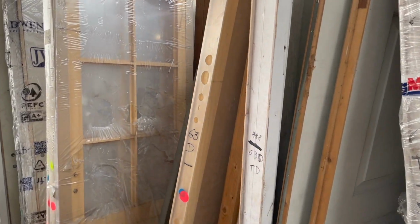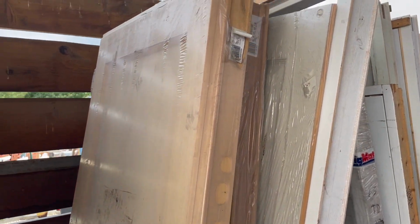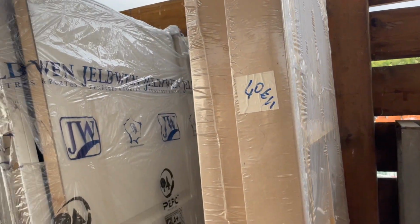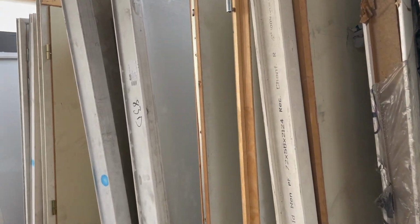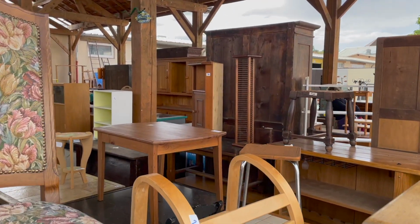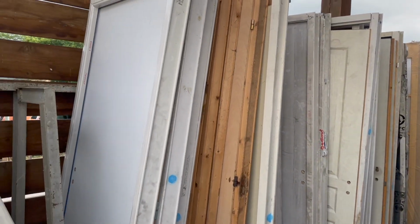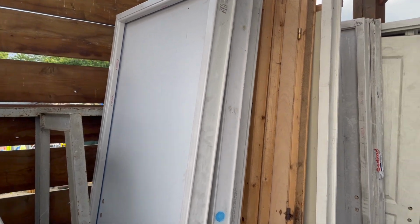But most of the old windows and doors that you see here actually aren't old. Many of them are still in the original packaging. It's brand new. People just ordered the wrong size, gave it to the charity, and they're here for you now to buy. But it's really not the kind of style that I want.